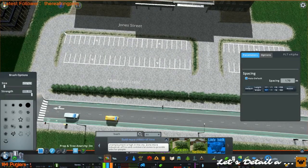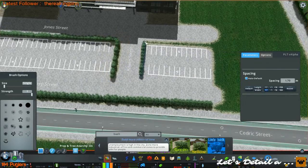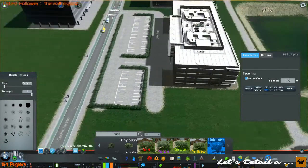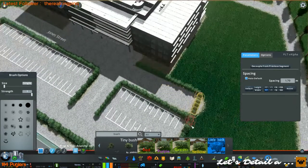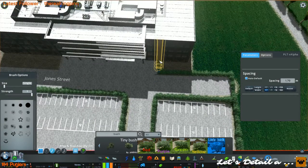And then we'll do the same as well across these bits, just to close the car park off a bit. And then down there and finish off in that corner. If we close this off down here as well, we'll just bring that road in to finish that off there.